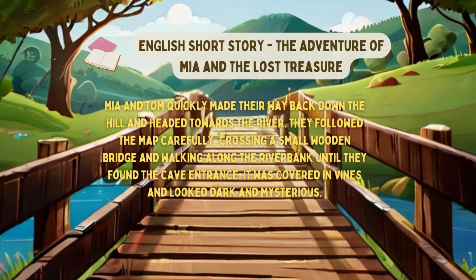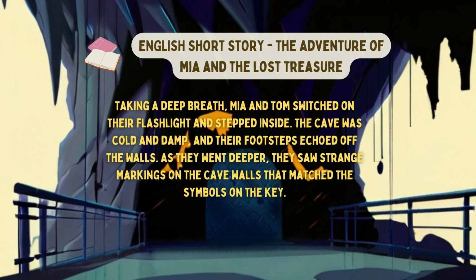They followed the map carefully, crossing a small wooden bridge and walking along the riverbank until they found the cave entrance. It was covered in vines and looked dark and mysterious. Taking a deep breath, Mia and Tom switched on their flashlight and stepped inside. The cave was cold and damp, and their footsteps echoed off the walls. As they went deeper, they saw strange markings on the cave walls that matched the symbols on the key.